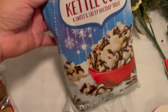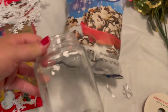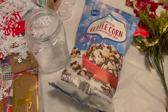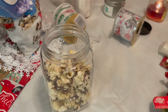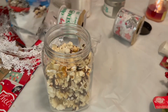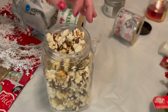I spotted this dark drizzled kettle corn at Aldi's when I was there last time. I believe it was $1.99, and I thought, oh, this would be perfect as well, if someone wanted to make food gifts, but not necessarily making the popcorn themselves. However, you could make a chocolate drizzle popcorn yourself fairly easily, just getting a milk chocolate bar, melting it, and drizzling over the popcorn. However, I will say this was absolutely delicious, and I would definitely purchase this again.